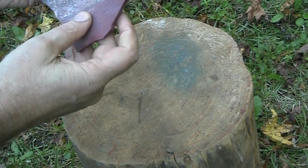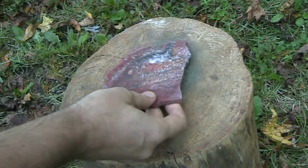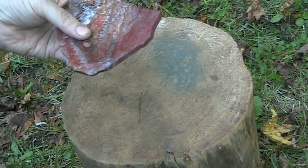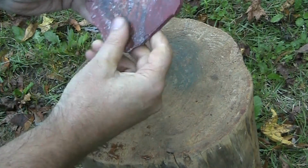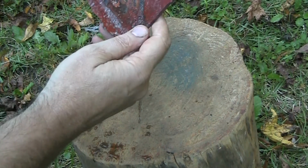This is a nice slab. This is dry, so you can kind of see that it doesn't have any pitting or anything. A little wet so we can see the colors. Just beautiful stuff. It's all kinds of plumes in there.